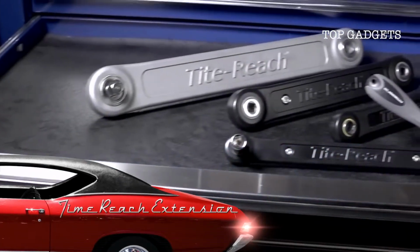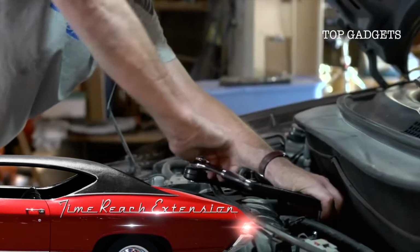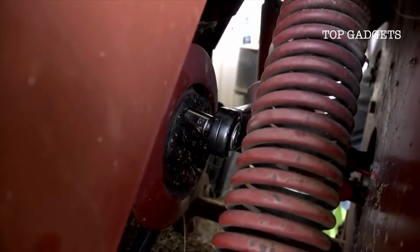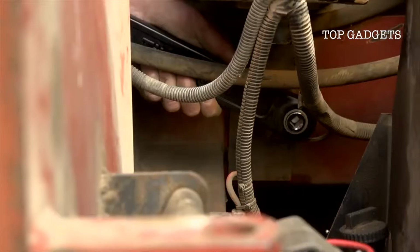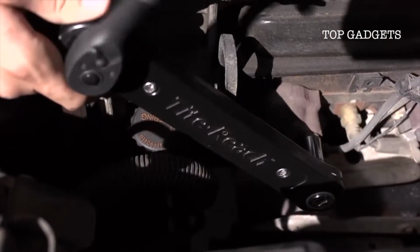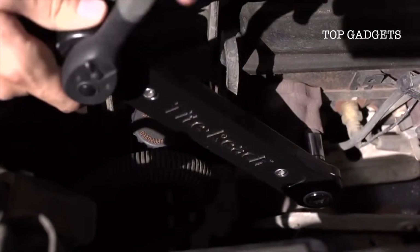Tight reach extension wrenches. Professional grade tools that save you valuable time and keep you from busting your knuckles. No more one click at a time and no more scarred knuckles. You're in a tight spot with your ratchet where a full swing isn't possible. With the tight reach, you bring the ratchet point out to where you have full rotation on your driver.